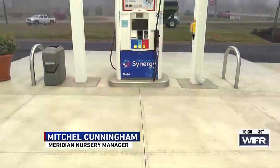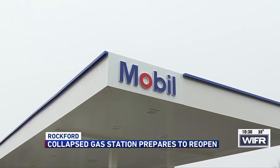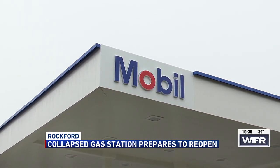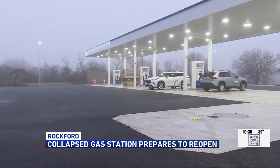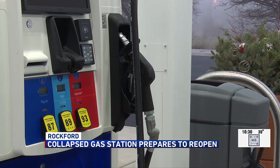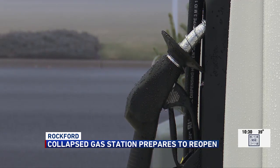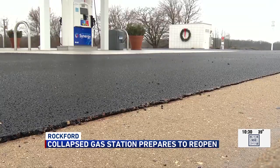The Mobil comes back stronger with galvanized steel reinforcing its canopy. Every gas station in the Midwest has a problem with salt and steel and rust, and so we've eliminated that problem. A $1 million facelift also updates the 27-year-old station with upgrades to all the conduit, all the petroleum piping, footings, the driveway, the concrete, the pumps.